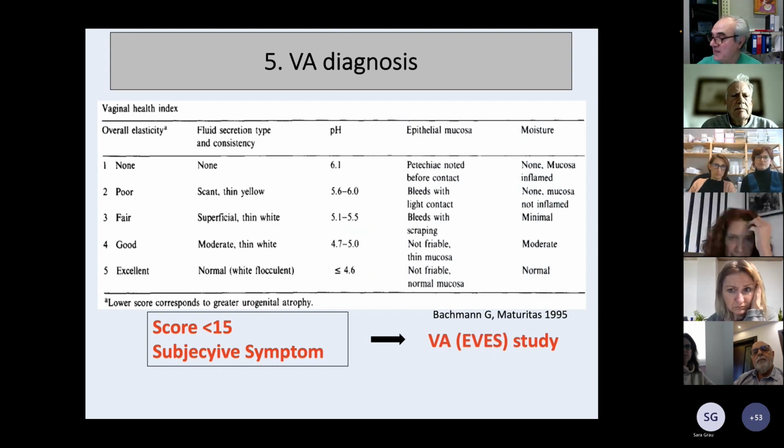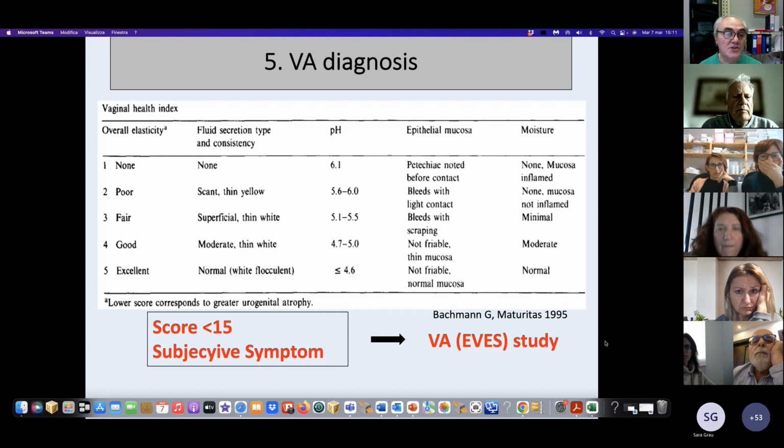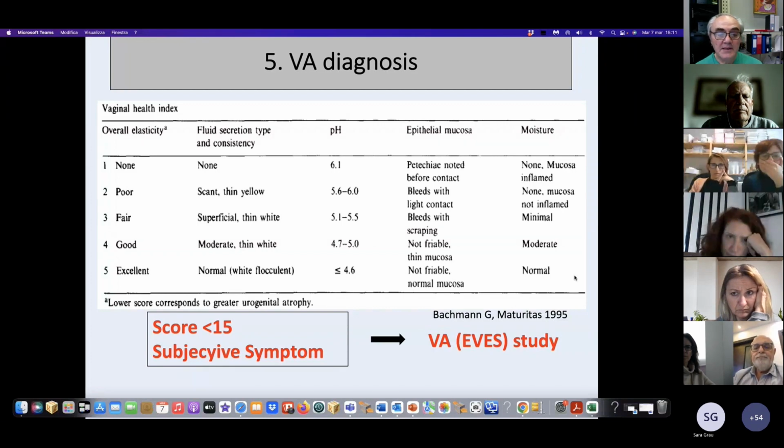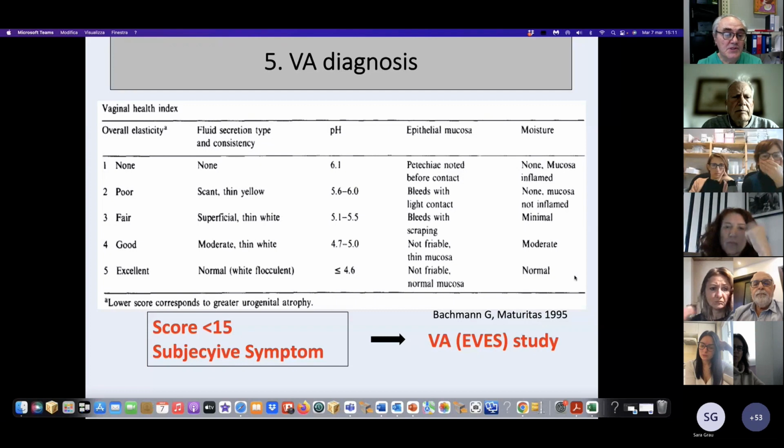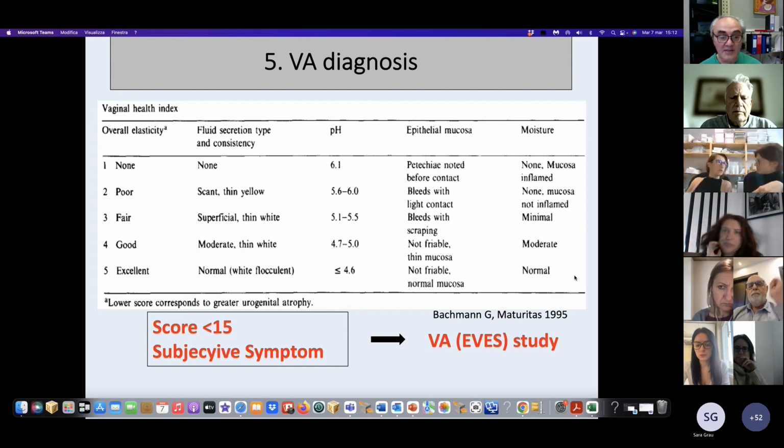We can make the diagnosis of vaginal atrophy by the Vaginal Health Index. As you know, the Vaginal Health Index was published by Bachmann several years ago, taking into consideration several aspects of the vagina: overall elasticity, fluid secretion and consistency, pH, epithelial mucosa, and moisture. To each of these items there is a grade of this score. When the sum of this score is below 15, and there is a presence of subjective symptoms, we can make the diagnosis of vaginal atrophy. This is a rather complex method to diagnose vaginal atrophy.